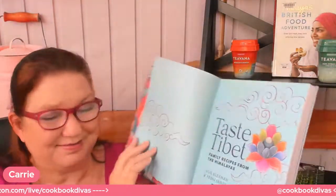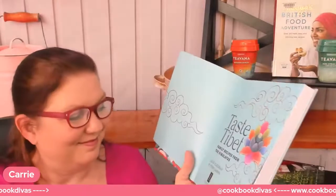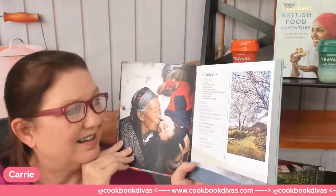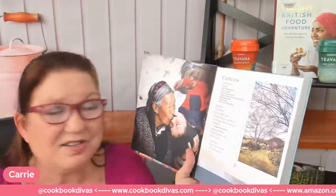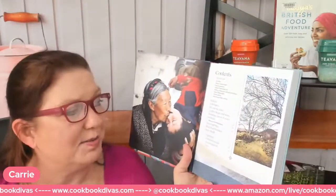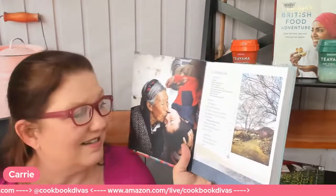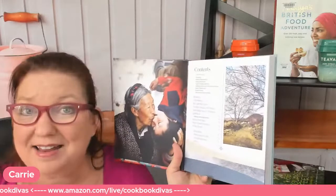This came out recently, March 2022. It's from Interlink Books, one of our favorite cookbook publishers. Breakfast, cold dishes, rice and stir fries, noodles, soups and stews, dumplings, savory pastries and bread, sauces and dips, street food favorites, and the last chapter is called Sweet Tooth.